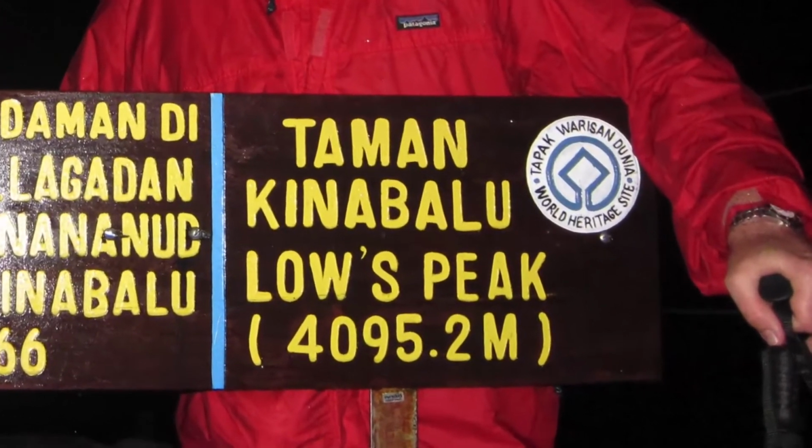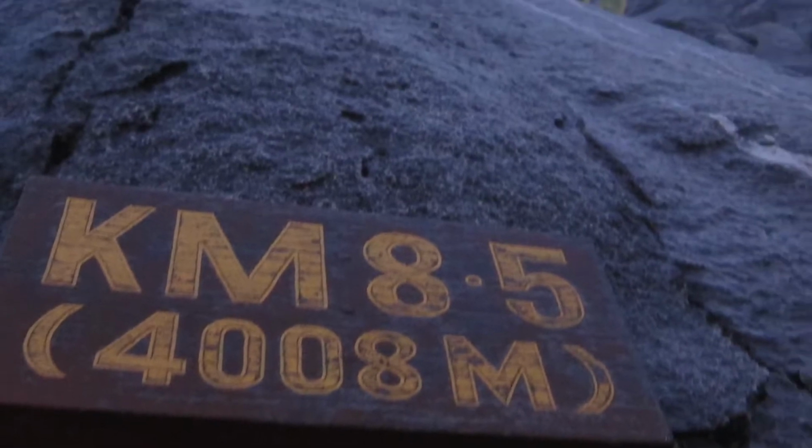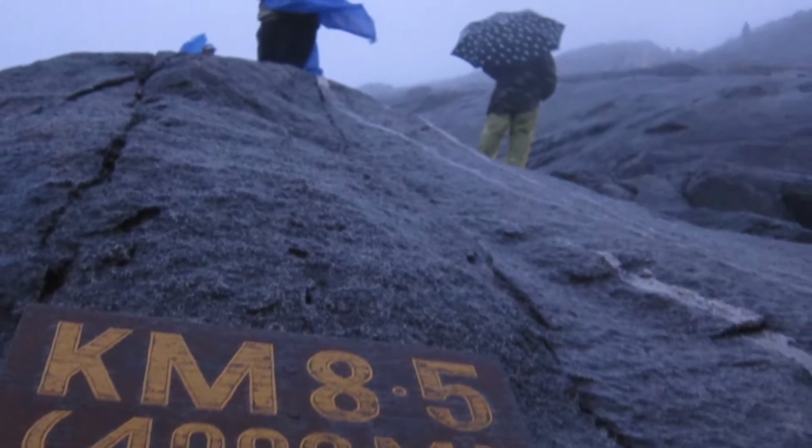Sorry, no video on the way up. My hands were just too cold to operate the video camera. My glove actually fell off and I couldn't get it back on for the last hour of the climb. Frostbite was a serious concern, but I later learned that you actually have to be at freezing temperatures to get frostbite.